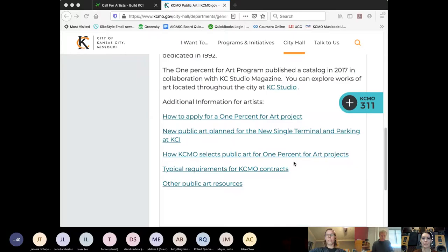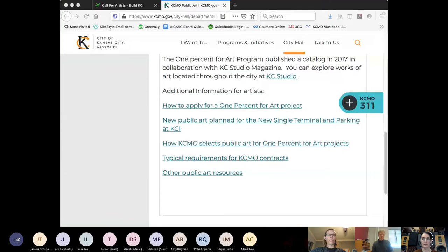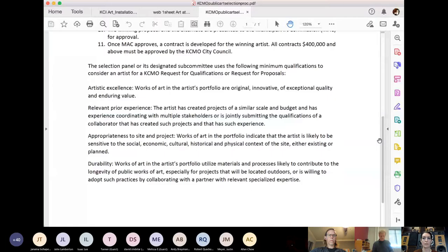To go over the background, you can go to kcmo.gov/art and click on how KCMO selects public art for 1% for art projects. That will bring up a document that gives you the background on what the selection criteria are. And by the way, the selection criteria also appear on callforentry.org for each of the locations. So the selection panel will refer to this selection criteria as they evaluate portfolios. It's down lower, Holly. There's the criteria. The selection panelists will use these criteria for evaluating qualifications.